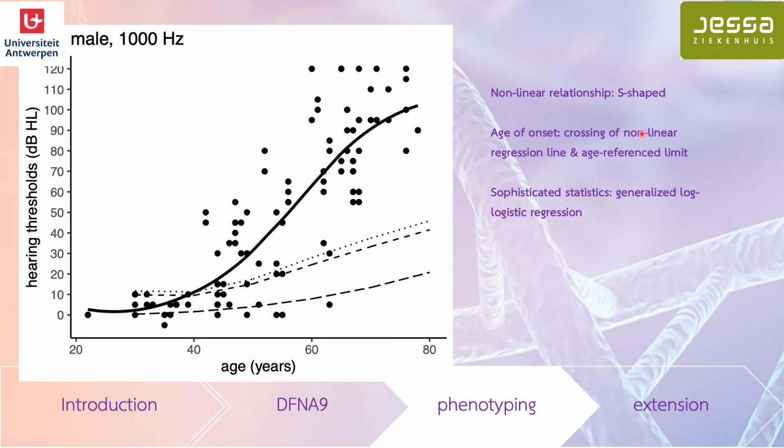Here you can see an example of the hearing deterioration. In this case, it is for male carriers at 1 kHz. You can see on the x-axis the rising ages, and on the y-axis the rising hearing thresholds. You see a dramatic and rapid decline of the hearing with age. And if you draw a regression line, you see that there is a non-linear S-shaped regression line that you can draw here.